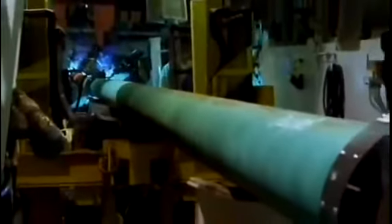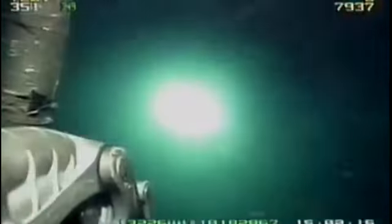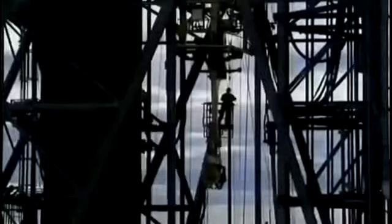All part of a daring plan, a network of natural gas wells and pipelines in the deepest water yet, 9,000 feet down. And hurricane season is on the way. For this team of mega movers, it's go time.